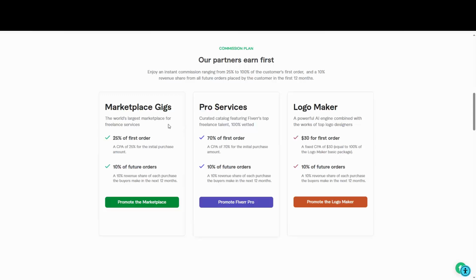They have what they call the marketplace gigs, in which you're going to be earning 25% and then the 10%. They also have the pro service, which is 70% of the first order, and then 10%. And they also have the logo maker. If you go with promoting logo services, this is the one to go with. It's a fixed payment of $30, equal to 100% of the logo maker basic package. And after that, 10%.